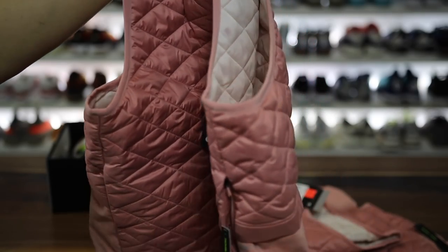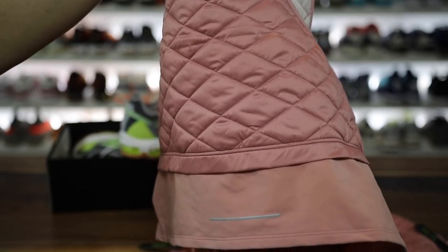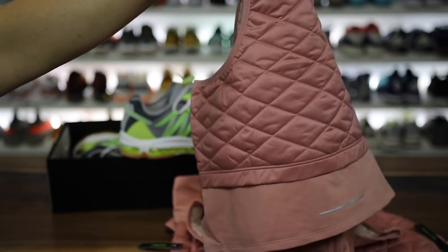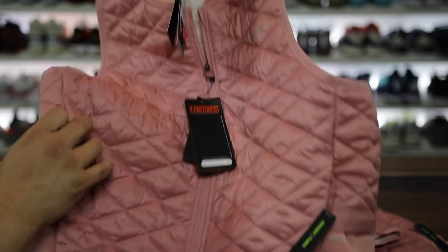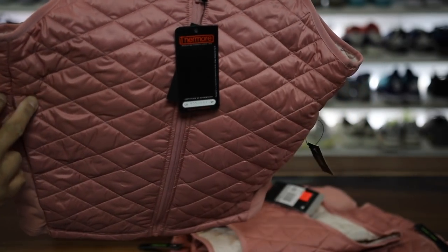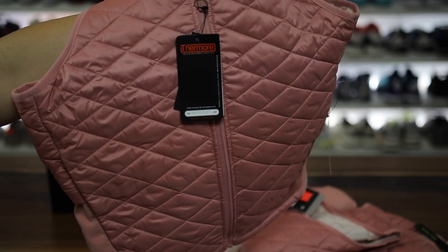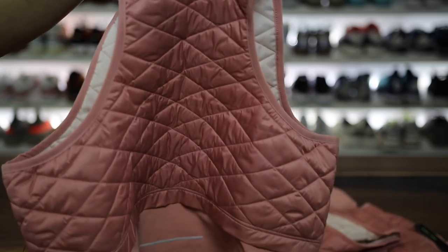This one was only $10 for a $100 vest, and obviously it's not for me. It's a pink vest, a women's vest, but I got one for my wife. I got one for the homie Lena. I got one for my friend's wife who runs, who I always just get random running stuff for because she likes Nike running gear. She used to work over there.